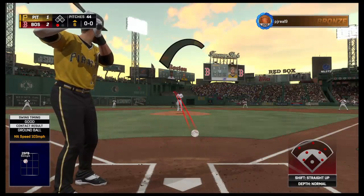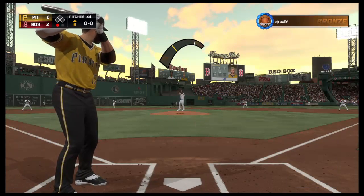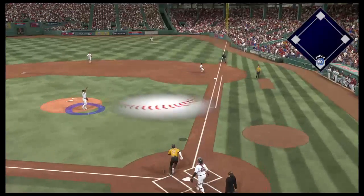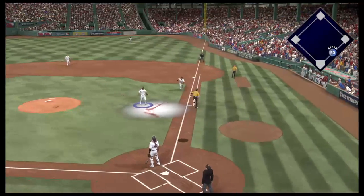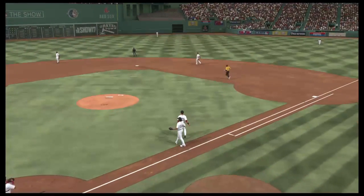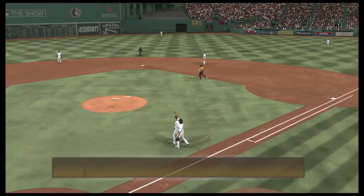And now Boston's bullpen springs into action. A left-hander and a right-hander begin to throw. And here's a ball hit in the air. Gurriel on the move, but it's the pitcher that makes the play. And there are 2 gone now.